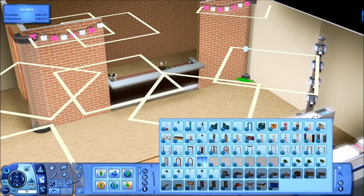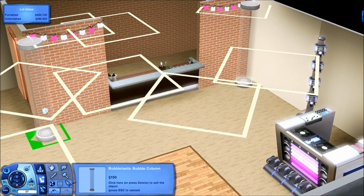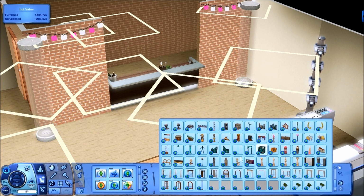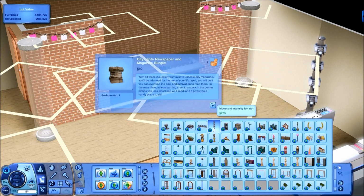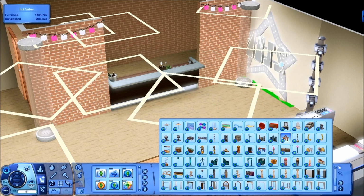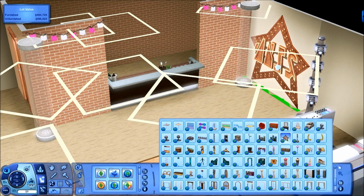Either way, I use a lot of stuff from the Showtime staging stuff. There's a lot of effects. I use those bubble columns that I haven't used in ages. I freaking love those bubble columns. Also add that star onto there. It looks amazing. It really does.